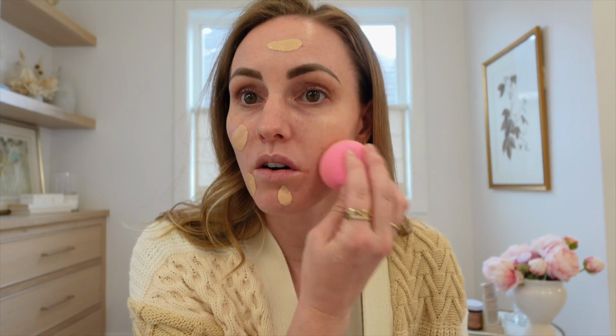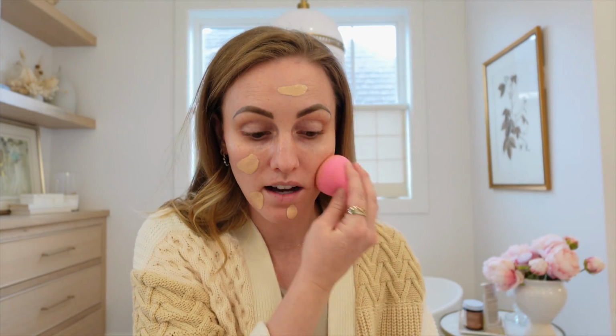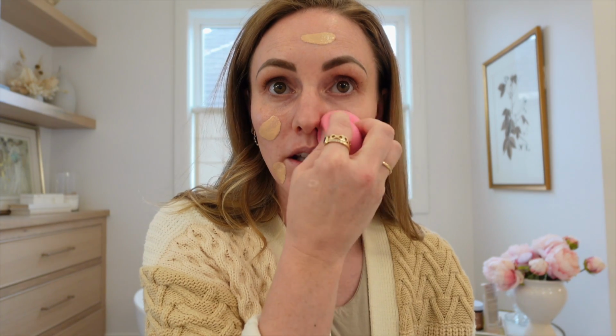So I'm gonna start with the foundation. Something also that I've been doing differently is I will use a lot. For a few years, I was really minimal, and lately I feel like that's a lot of foundation. And of course, now that I just started, I'm like, oh, I forgot to show you a step. So I have primer. I bought this Lancome primer, and I liked it, but I've never been one to really use primer, and I feel like because I do a lot of my skincare, my skin is already prepped and I don't really need primer. So I really don't use it much.